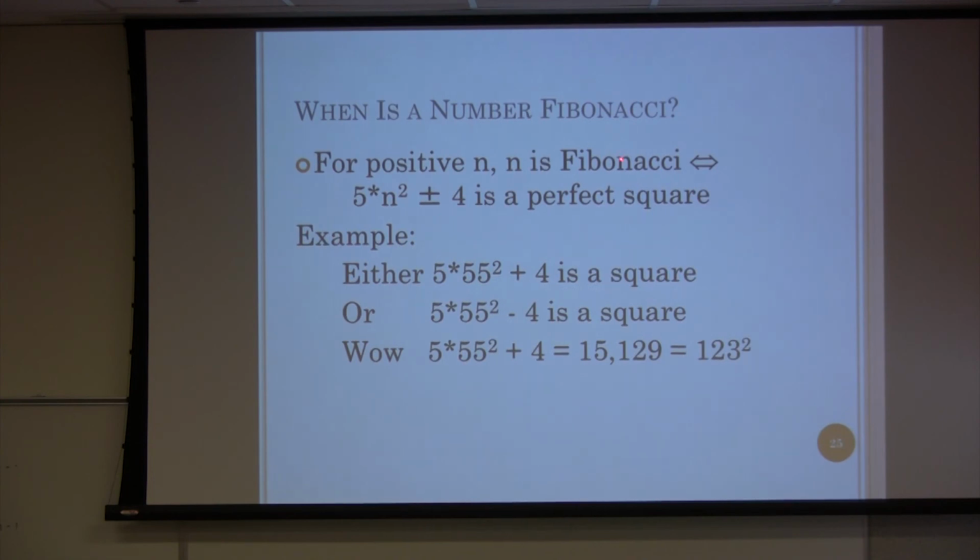Well, here's a claim. n is Fibonacci if and only if, okay, so that's special in mathematics, it means it goes both ways, 5 times n squared plus or minus 4 is a perfect square. That means you can take that number, square it, multiply it by 5, and if that number plus 4 is a perfect square, or this number minus 4 is a perfect square, you can definitively claim that n itself is a Fibonacci number.